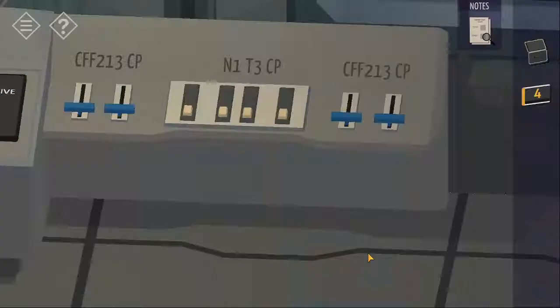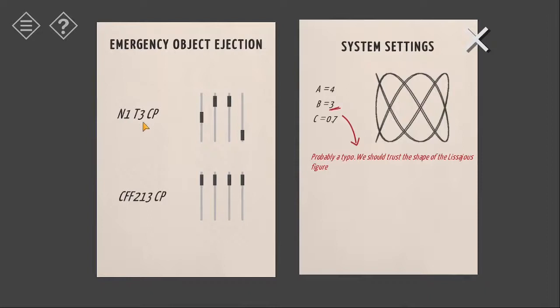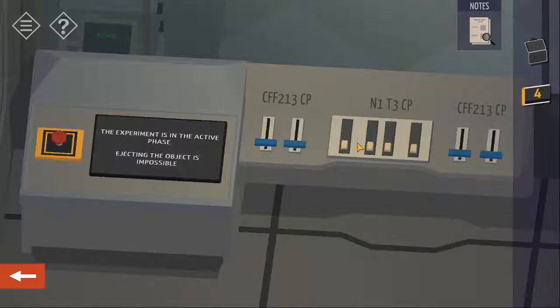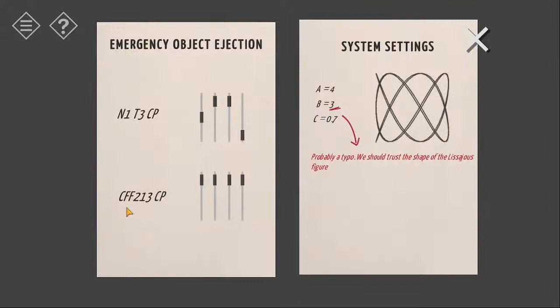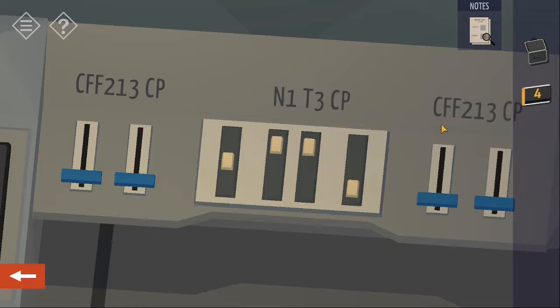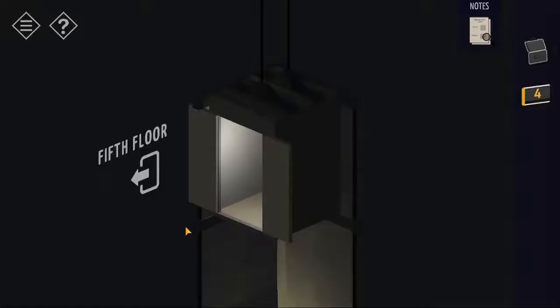Let's open this. What is here? Nothing. Wait a minute. N1T3CP. Wait a minute. Middle, up, up, down. Middle, up, up, up, down. Wait, wait. And this one, CF213, up, up, up, up. What else? The experiment is the objective. This is activated. Does not work. Okay, so I need to go back to the elevator.